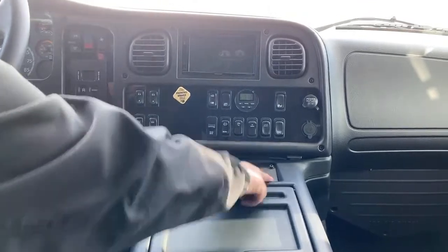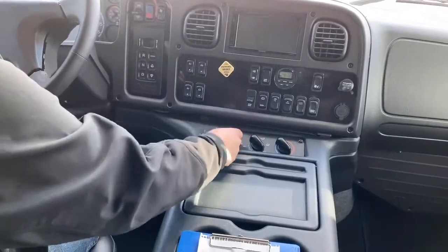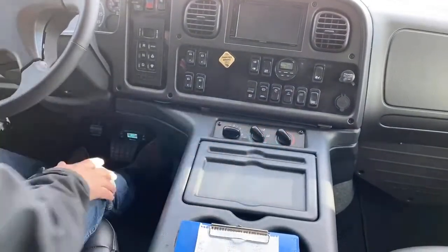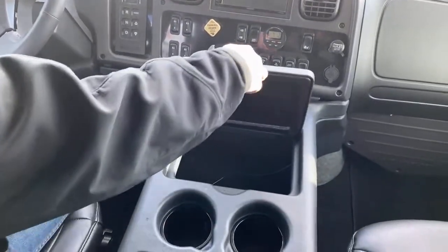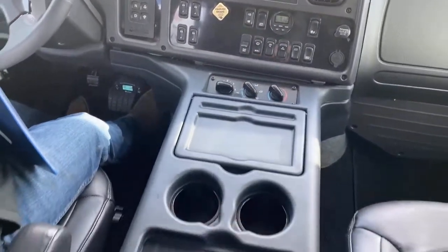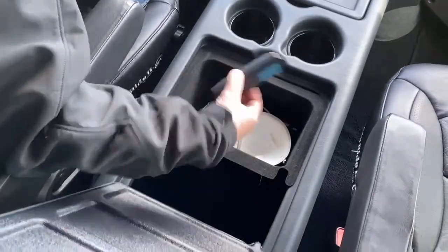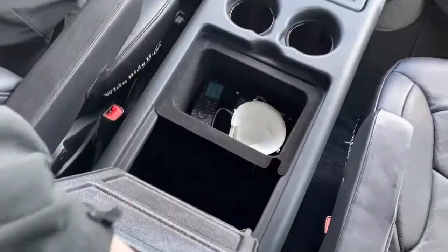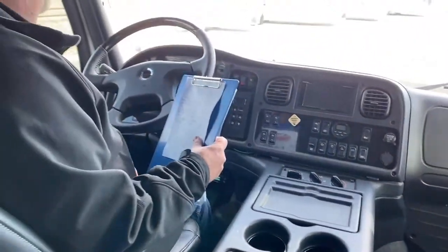It comes with just the basic climate control right here in terms of how fast you want the fan to go, how hot or how cold you want it as well. In addition, there's some storage components here, there, underneath here as well. This is the remotes for the DVD located right up there. So a very nice and interesting truck that we have on the lot today.